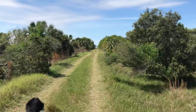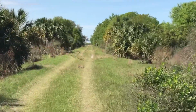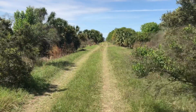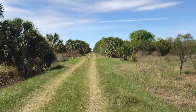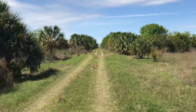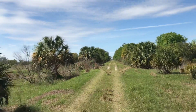Alright, looks like I've reached the end. See that gate up in the distance? Maybe. Yep. That's where I parked. That's a cool little trail, short and sweet. I'd say it was probably about 2 miles, give or take. Maybe a little over 2 miles. Very short, very scenic. Kind of cool, something a little different that I've never done before. So I think we're gonna pack it up and head over to the Bomboyette Scrub Preserve, my original plan for my hike.